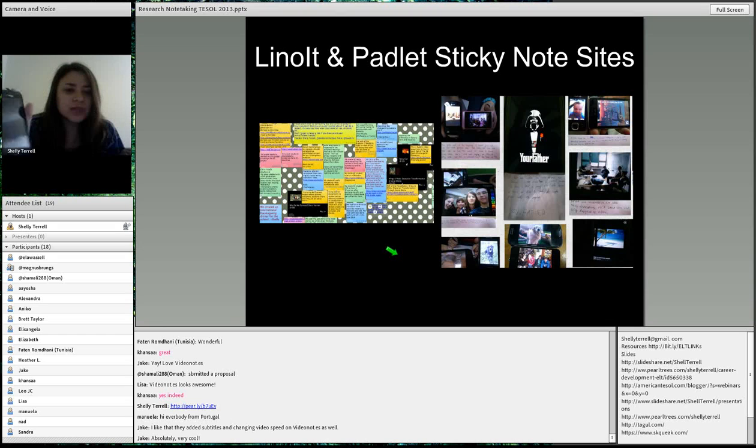So a lot of times your students may have a mobile device as well as a laptop that they bring in. Well, at least my students do. We've always worked like that. We've never had a one-to-one program or anything like that. So I like to use Linoit. I think Linoit is absolutely wonderful.